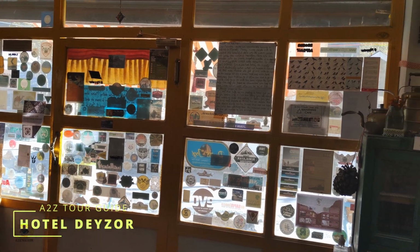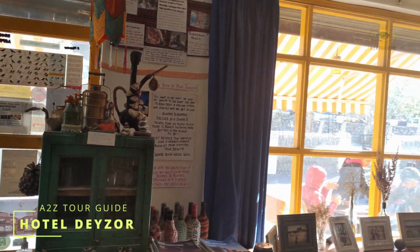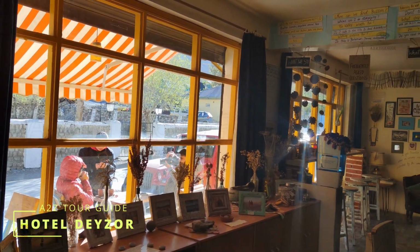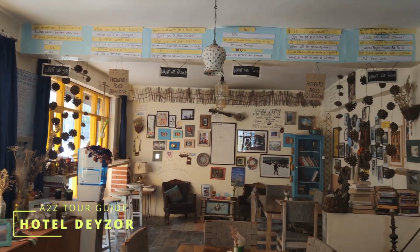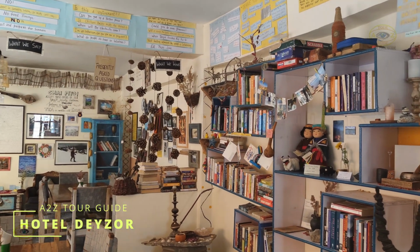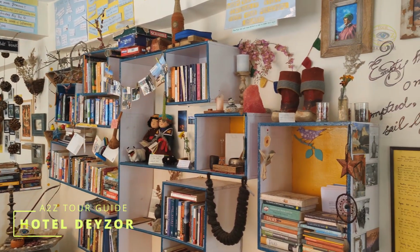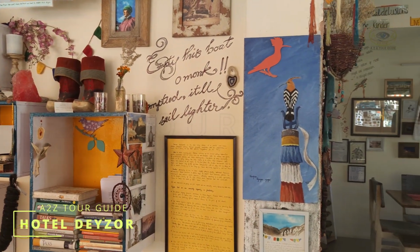This is one of the most tastefully decorated hotels that I have ever been to. It looks more like an art gallery than a hotel. As you can see from the video, each and every corner of the hotel is decorated, and this is done by none other than the owner himself. We were in fact so awestruck by its interior decoration and detailing that we spent almost half of our day admiring it.